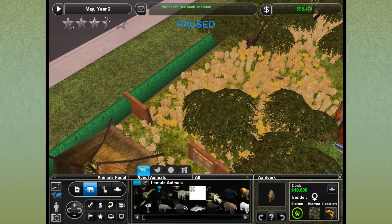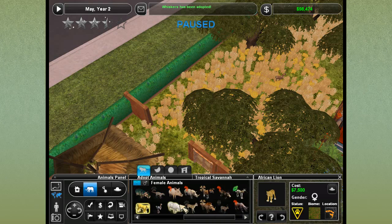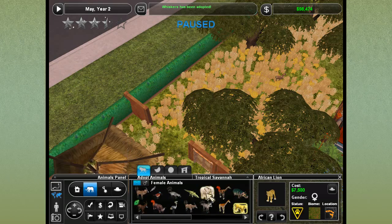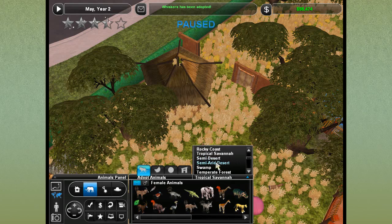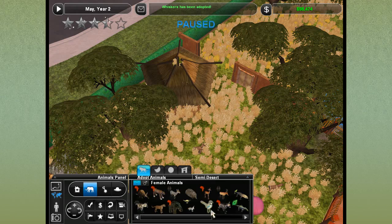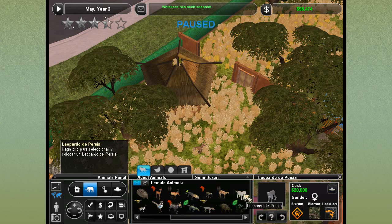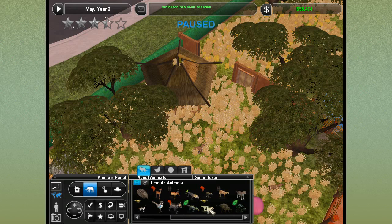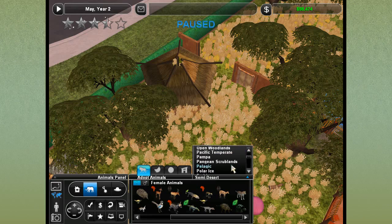All right, so cheetah. Let's just come right down here to our tropical savannah. No, that's African lion. Totally different thing. Don't want to mix those two together. They won't get along very well. So not there. Semi-desert? Ooh, cougar. Nice. I do love a good cougar. But there's actually quite a bit of cougars. Leopard of Persia, eh? That's a new cat. We'll have to consider adding that one in. Look at the little guys. There's so many things that we can still add in, Intern. So I think we'll work on adding in some new guys in just a minute.